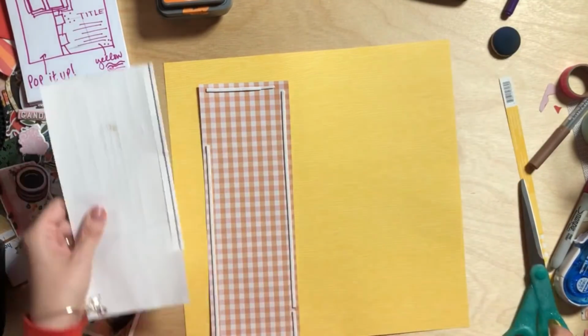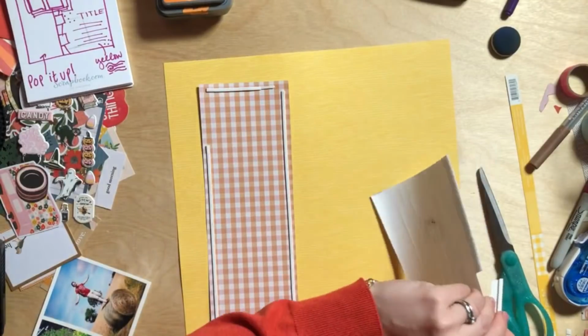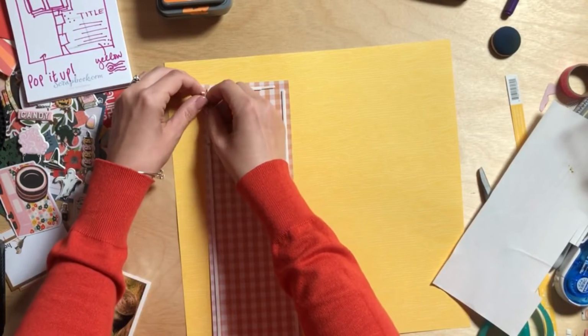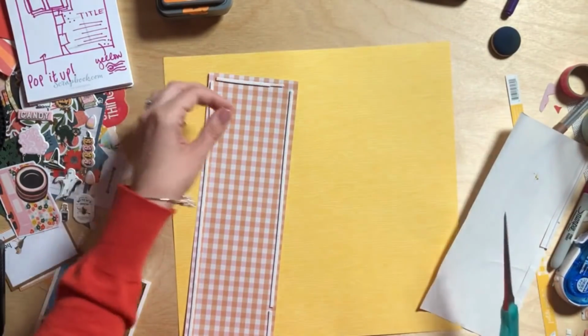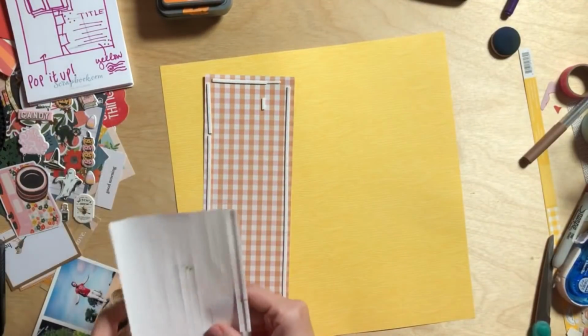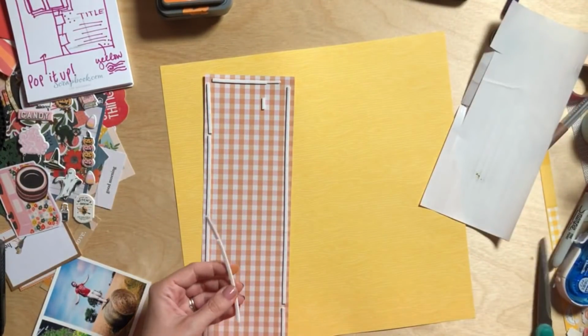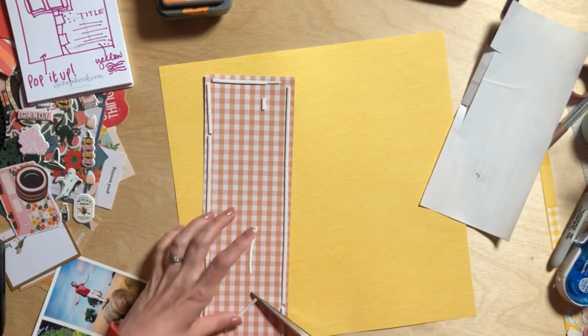Right. Now, keeping in mind, oh, I didn't do a good job of measuring that at all. Keeping in mind that this is a whole massive big piece, you can't just leave that open. It will get crushed in the album. So just cut this into some pieces so that it's got some support.